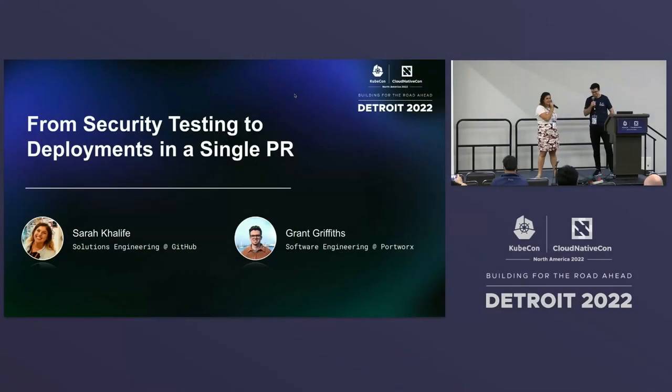Really appreciate that. So today we'll be talking about from security testing to deployment in a single PR. We'll be covering a lot of different things of how you can start a lot of your automation and incorporating security earlier on.